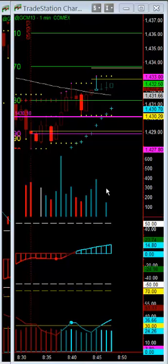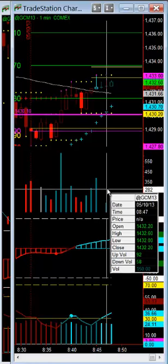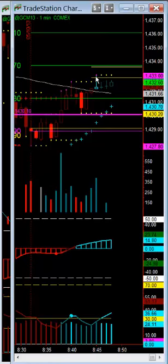Very important not to read this bar as volume divergence. It was not higher than the previous high, so it is not volume divergence.